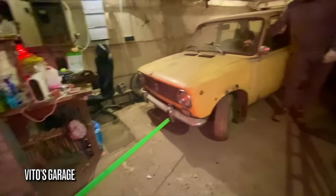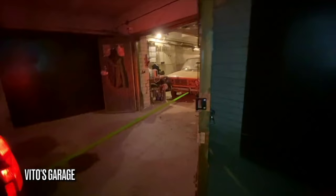This Volvo, a diesel Volvo, is actually really rare. You don't really see diesel Volvos in the US, at least I haven't, but this is all happening in Europe, so you see a lot of those cars there. And here we have it strapped up already and ready to go.